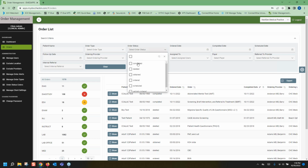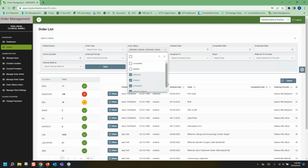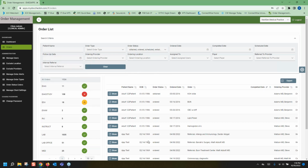Maybe I want to throw out my completed and my deleted, and I just want to see everything that's pending. And maybe I want to see everything that's pending with a follow-up date in September. I could do that. I can sort that data here on my screen and get down to just that exact subset that I want to follow up on. Maybe I only want to follow up on the ones that I'm assigned to. I can do that as well.